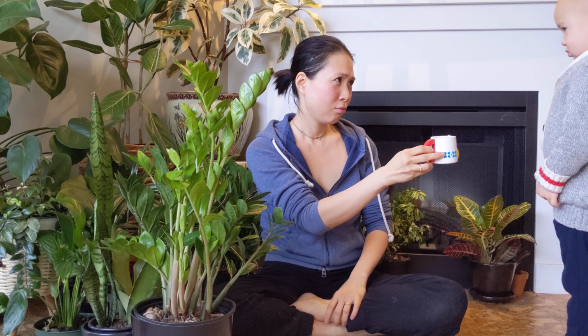I'm just too long-winded. Anyway, she said yes, and I was so excited. The next day I went to pick it up, and it's bigger and more beautiful than the picture she posted. So I'm going to show you guys the plant now.